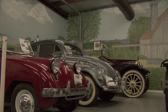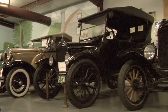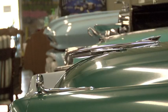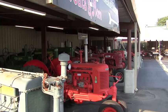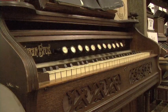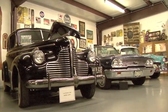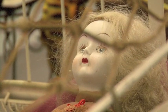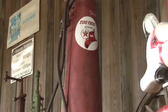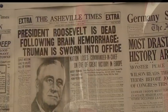This is the first time I had been in a museum, but I was in awe of all the wonderful antiques that were inside. They had a little bit of everything. They had antique cars, tools, farm equipment, and even a few musical instruments. I wandered around for a while just looking at everything. Check out the headlines in these newspapers.